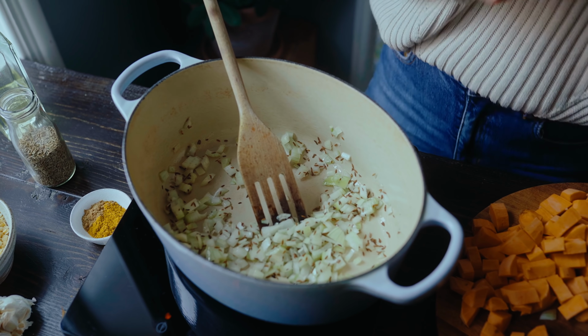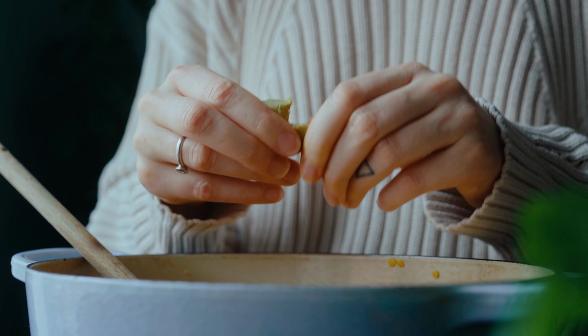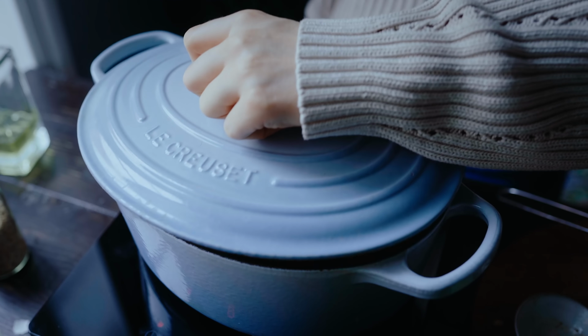I like to stir them through before adding the water, and I'm also going to add in the spices. I'm using 1 tablespoon of curry powder and half a teaspoon of garam masala. I just stir that through, and then I add in 3 to 4 cups of water, probably somewhere in between the two. For more flavor, I also add in 1 vegetable stock cube, and I stir that through, and I bring the soup to a boil and then turn it down to simmer for about 15 to 20 minutes.